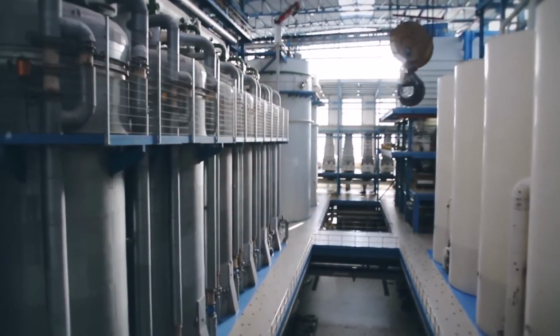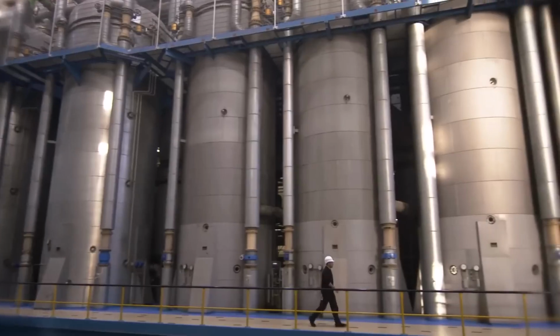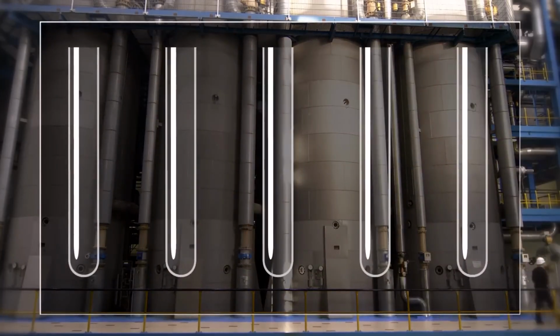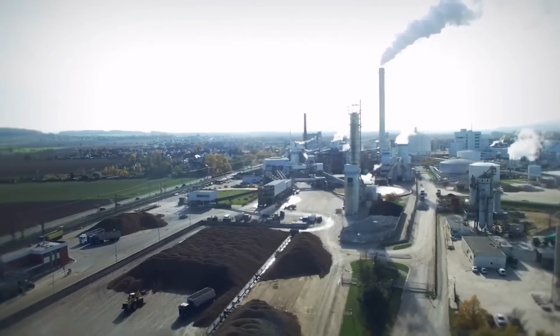But how is this transformed into white granulated sugar? It's all a matter of patience. Firstly, we boil it some more, or as they say in the trade, evaporate it. Evaporation is performed over several stages at the evaporation station, with the steam generated always used to heat the next stage. We carry on until we finally produce thick juice, with a sugar content of about 67%.